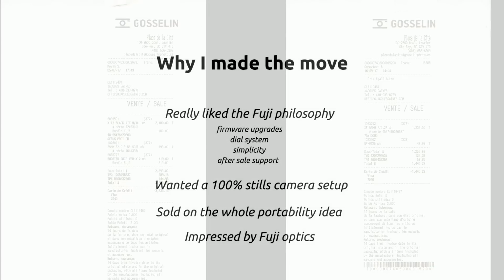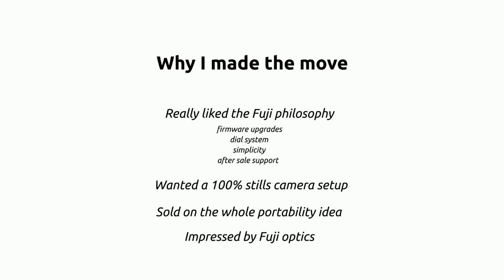Now, I guess the most important thing to do right now is to maybe talk about why I made the jump and said, hey, what the hey, maybe I should just go for the Fuji mirrorless system. Now, here are a couple of things, and I think they're important to mention. I really like the Fuji philosophy. I'll leave some links below to some of the videos. I have 5 reasons why I decided to move to Fuji and stuff like that.